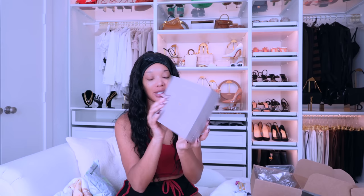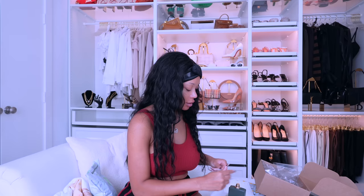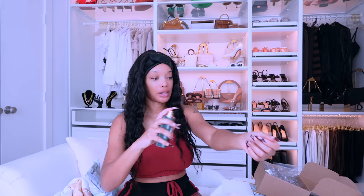The box is so pretty. The bottle is huge. Let's give it a whiff. I definitely smell the saffron. We're going to spray that on the skin. Definitely smell the saffron. I'm going to let this sit on the skin for a little bit, about 10 minutes to dry down completely, and then I'll come back and give y'all my thoughts.